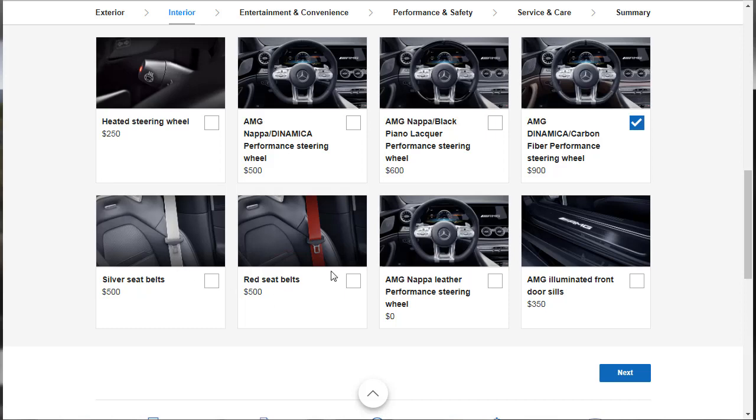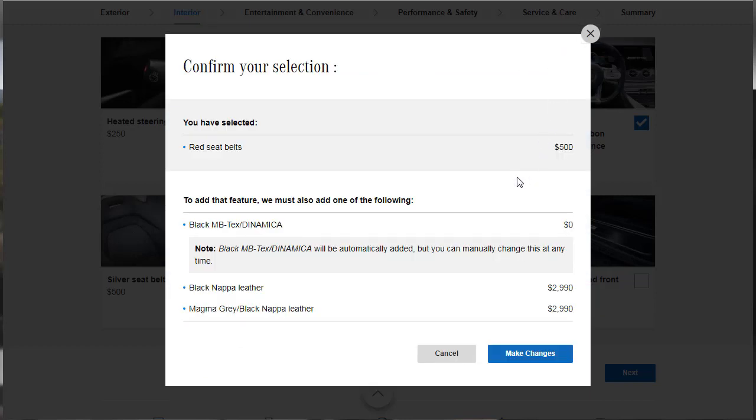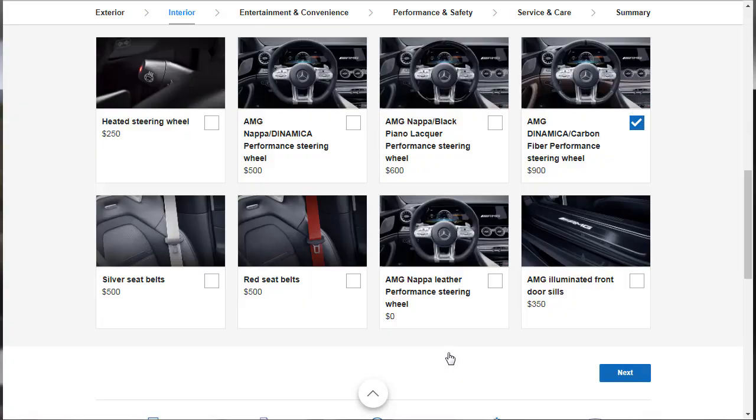Do I want the red seat belts or do I want silver seat belts? I think I want to keep black seat belts because seat belts show dirt. And so, yeah, a splash of red would be kind of fun, because the whole interior is really going to be dark. A little bit of red would be fun. Now, what are they saying to do that? To add that feature, they must also add one of the following. I thought we had black Napa leather. I guess they didn't like that particular leather we had. So based on that, it's not that serious. We're just going to stick with the standard seatbelts.